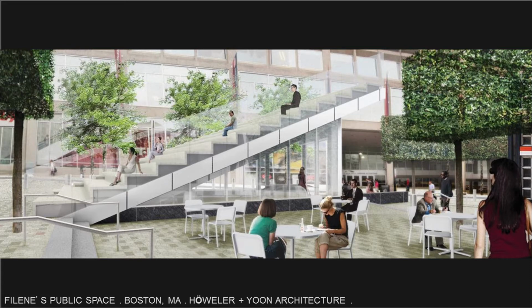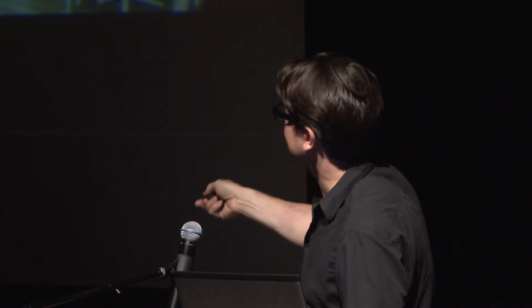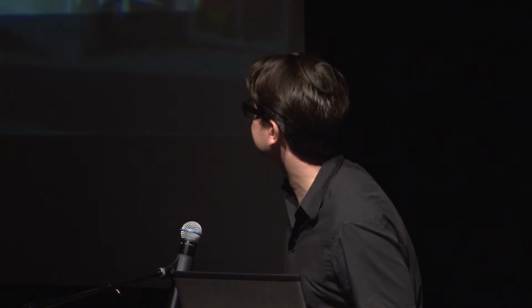Okay, so that's the subway entrance coming out. This is the Massachusetts Bay Transit Authority Orange Line station. We added this amphitheater, which turned something that wasn't inhabitable into a kind of amphitheater, kind of public space, and encouraged different kinds of social activities. So hanging out, people watching. It's really going to activate the Downtown Crossing site in downtown Boston.